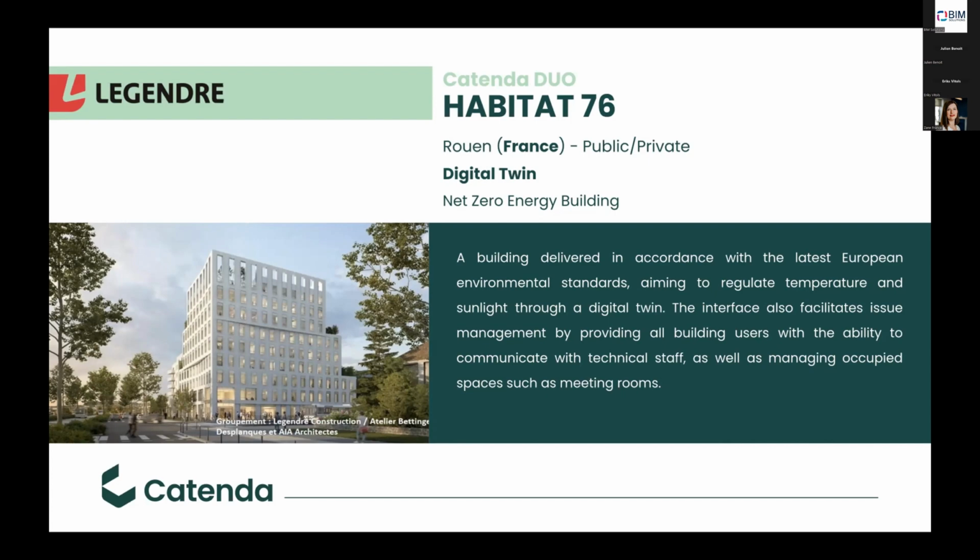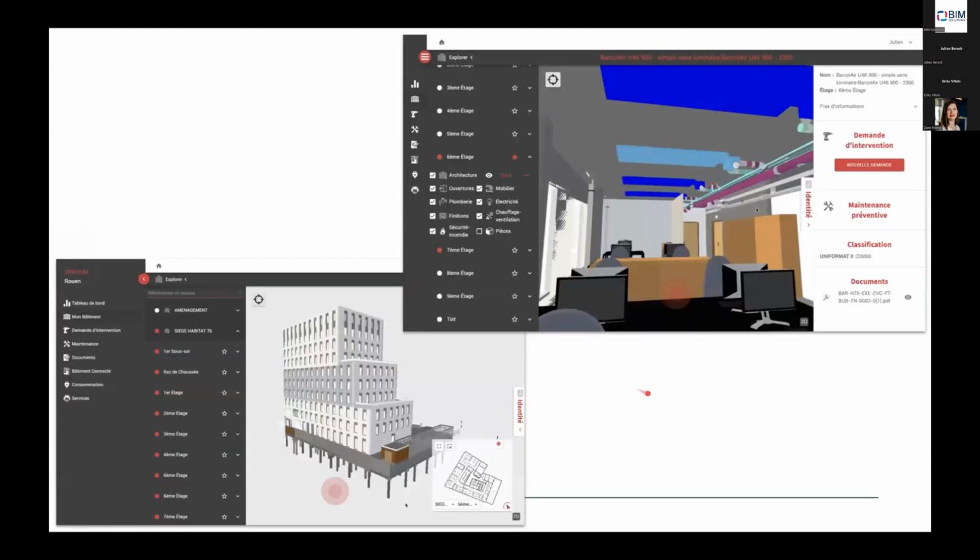So in the coming slides, I will describe all the use cases that they have in their building, and they are using Catenda Duo for that. So the first one is maybe the most obvious. They wanted the handover to happen inside Catenda Duo.